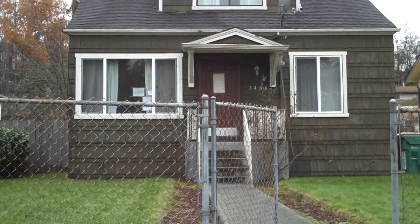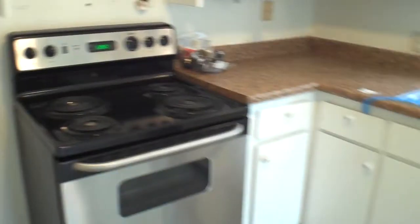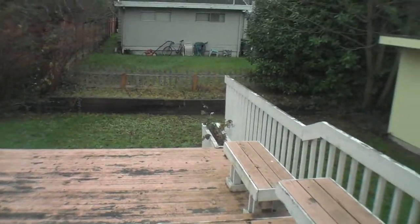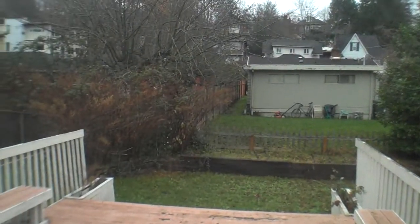Today we are in the Mount Baker neighborhood of South Seattle. We're checking out a three-bed, two-bath house with approximately 1,300 finished square feet. There's an unfinished basement, which I'm going to guess is somewhere around 700 square feet or so. It's got a nice big deck, and a detached garage shared with the neighbor, so each one has their own garage spot.